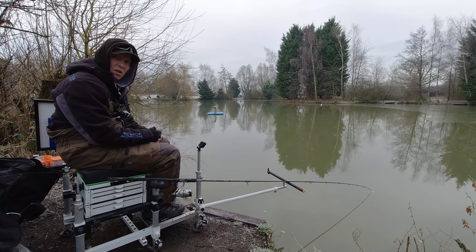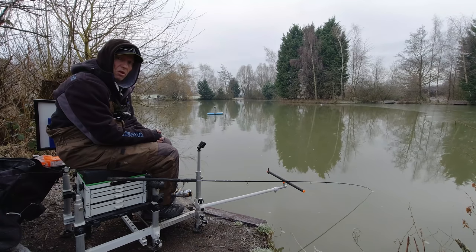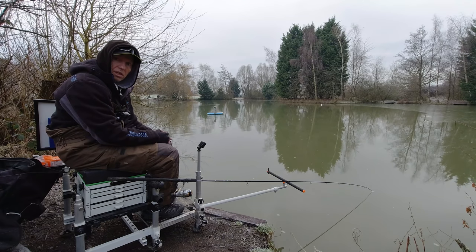This lake's half frozen over. High bank, which I wanted to fish, is pretty much unfishable. Needed the rope and a weight to crack the ice for probably a good 10 metres out into the lake, so that one's a write-off unfortunately.